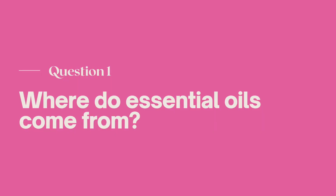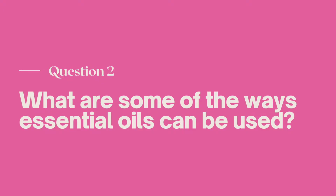Where do essential oils come from? So essential oils are volatile compounds, aromatic compounds, and they can come from any part of a plant or a tree or a root. So they can be the roots, the stems, the leaves, the petals, but also comes from trees as well. What are some of the ways essential oils can be used?